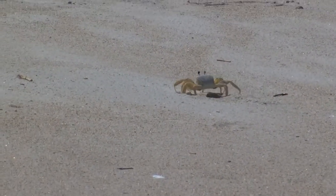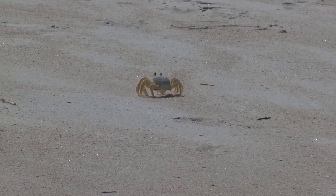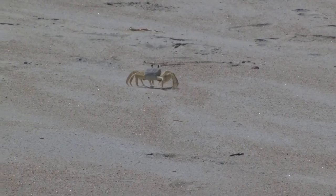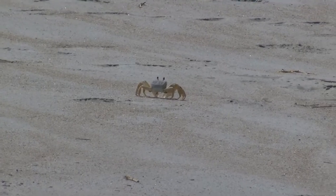A real fun activity, boys and girls, is to go to the beach in the summertime, and all you need to carry with you for your ghost crab adventure is a towel and a flashlight. Use the towel to throw it over the ghost crab so you can examine him more closely, so they can't pinch you.